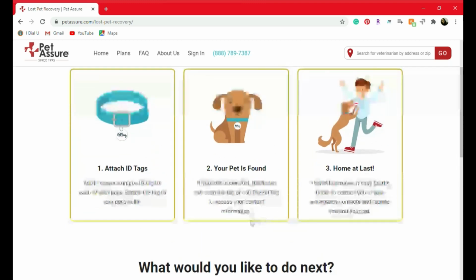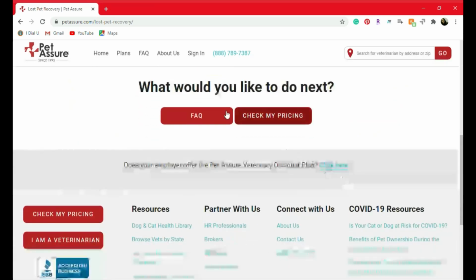But say we call the number. Hey, I know who Scruffy belongs to. So just give us a minute. We'll get in touch with them and let them know you got the dog. Okay, great. So you're gonna be reunited. There's a happy little guy here. The pet tag makes it easy for the finder to contact you or your emergency contacts and reunite you and your pet, so they're home at last, right?